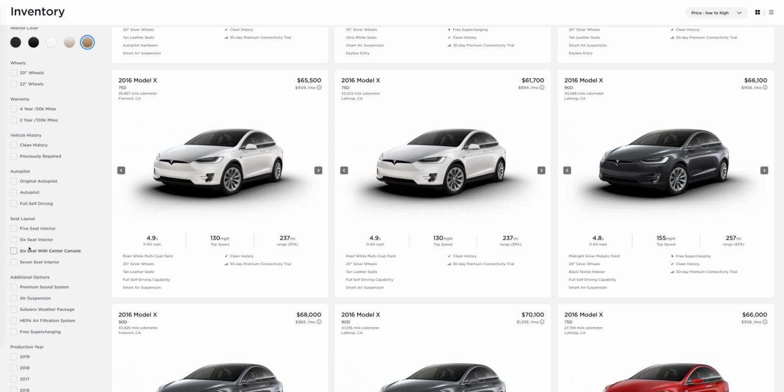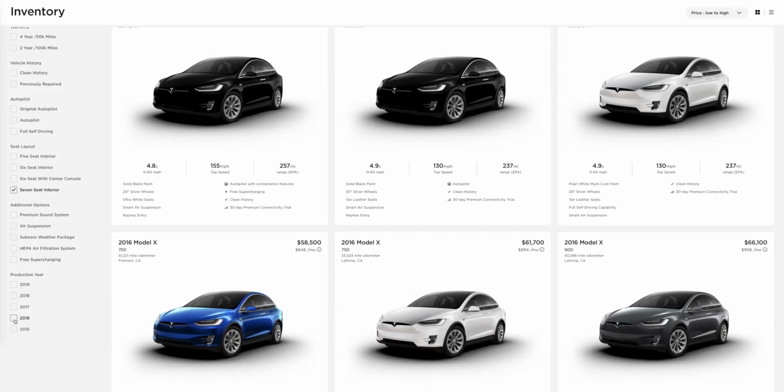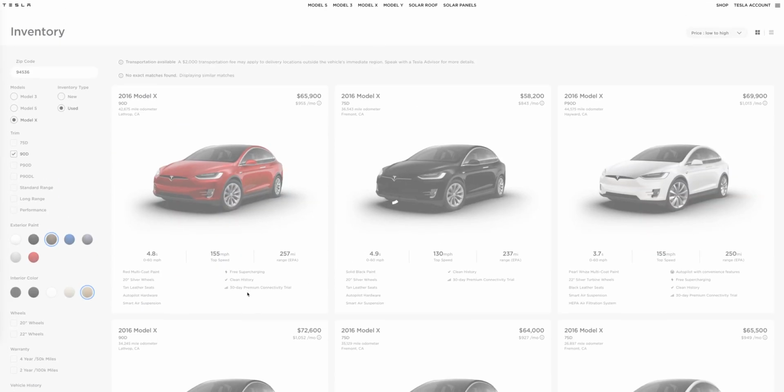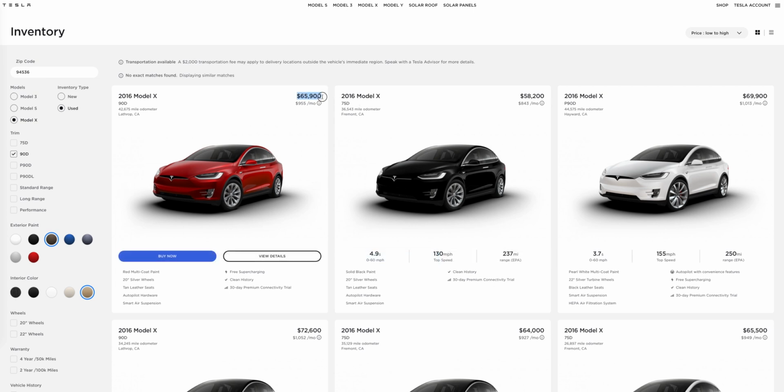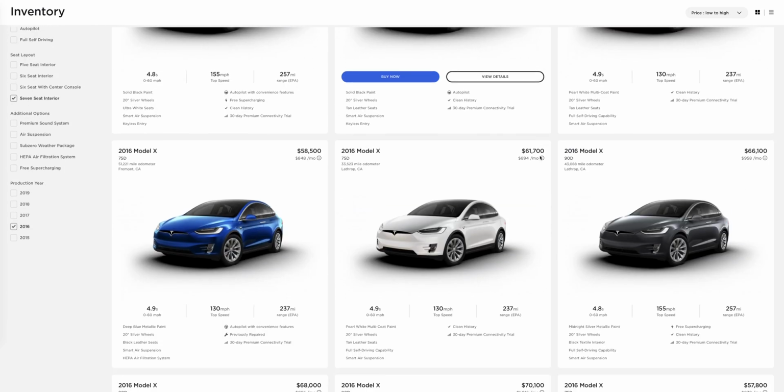This is a 7-seater 2016 Model X manufactured in August. This has the brown leather seats. It also has the brown interior dash. It is a brown exterior car. It's very brown, but it's also running Autopilot 1.